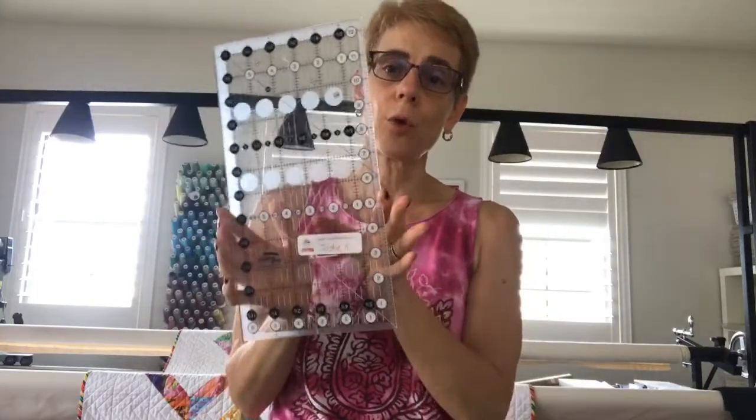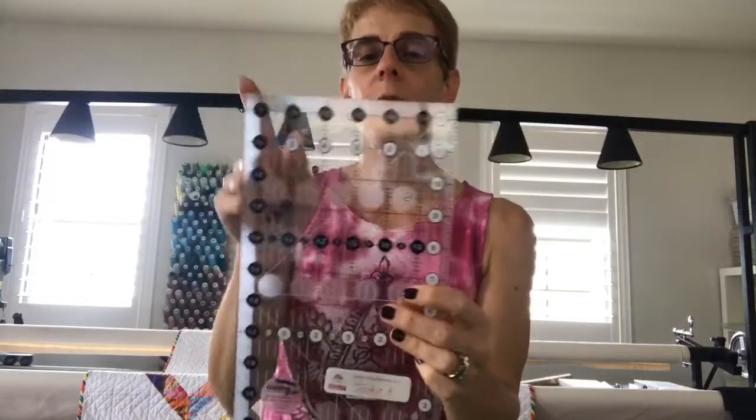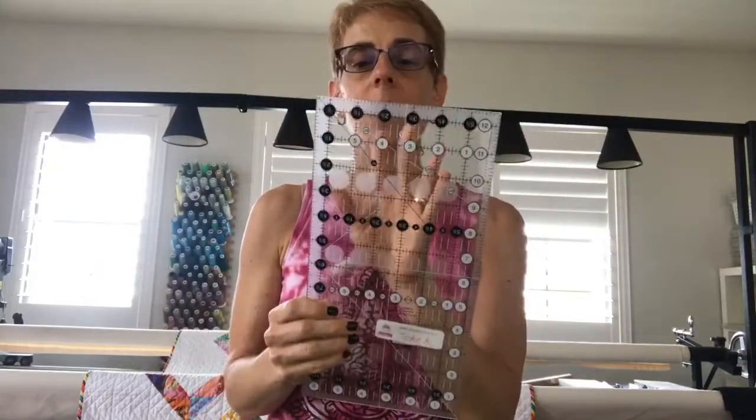One of my last favorite tools that I'm going to show you today is probably the most used rotary ruler that I use on any given day. It's the Creative Grid 6.5 by 12.5 inch, and for me, it's just the perfect size, and it has the correct markings I need on it. It has all the different angles I need, and it works perfectly for a lot of what I do. So this is probably my biggest go-to ruler. I have a ton of rulers, but I think this is the one that I use most every day. So those are some of my favorite tools.